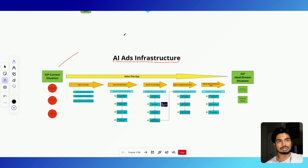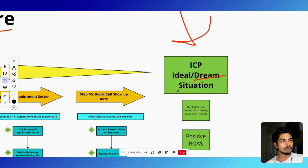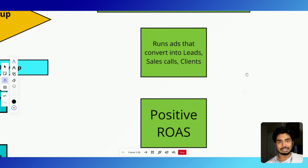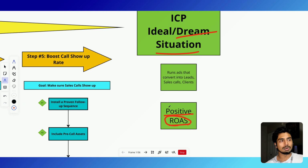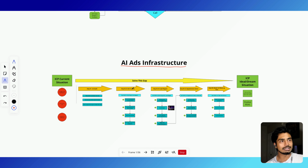All right, now that's their current situation. Of course, with the infrastructure, we want to bridge to their ideal dream situation. This is why they're paying you, so that they can have ads that convert into leads, sales calls, and clients, and have a positive return on ad spend or ROAS. All right, so that's why people are paying you. They want to get to this dream situation when they're struggling with ads. Now, this is how we're going to solve that gap.